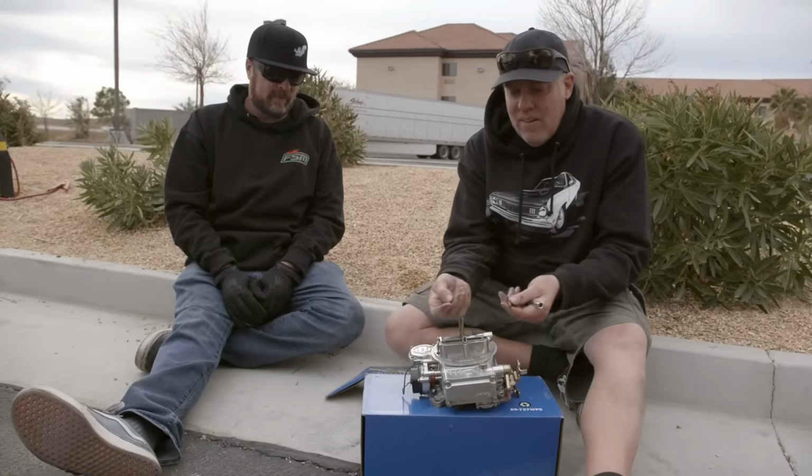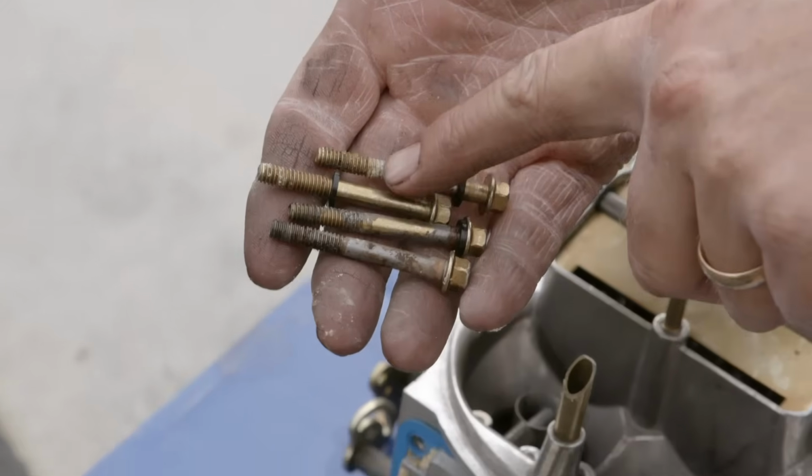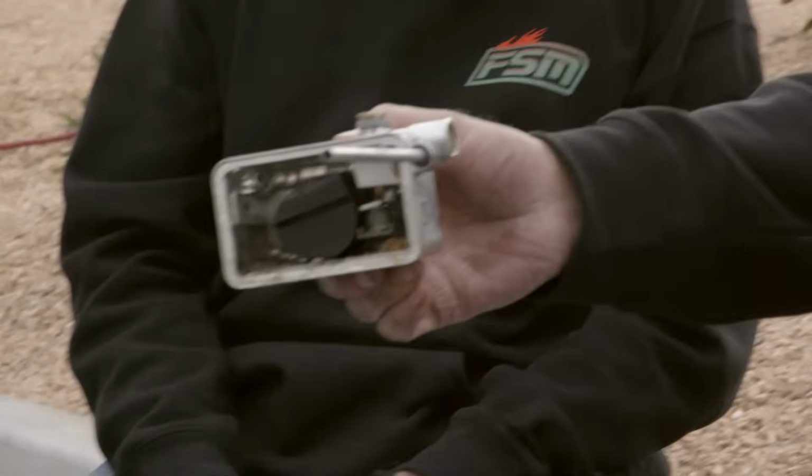Yeah, see the top float bowl screws are not rusty. The bottom ones are all rusty. These have been sitting at the bottom in the water, these have not. See what I'm saying? So all the water sits in the bottom of the bowl, and that's where the jets are. There you go.